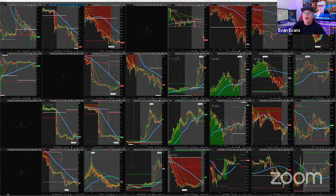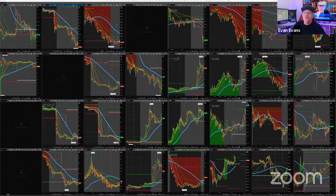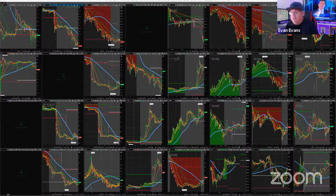All right, a lot of action going on. Moderna puts right away. Moderna puts. It has broken to the downside. See Peloton with a huge uptick there. That's Kathy Woods or somebody.